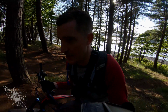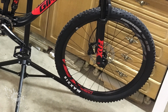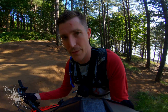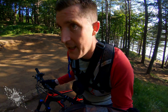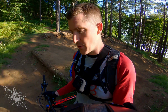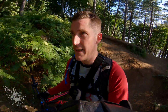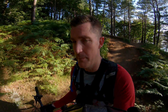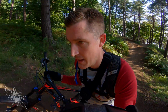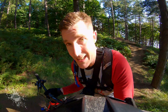The original tyres I had on the bike were called Maxxis Forekaster tyres, which are basically cross-country tyres. And they're great tyres, there's nothing wrong with them, if that's the kind of riding you're doing. If you live in a place which is dry, or you ride on hard compact surfaces, they're perfect, very fast rolling. They've got very small knobbles, lugs, and they're a very rounded tyre. But with a bit of mud, they just can't cope.